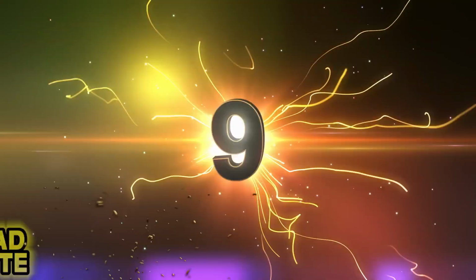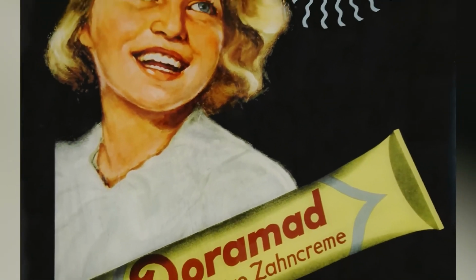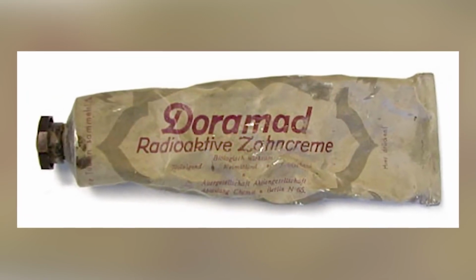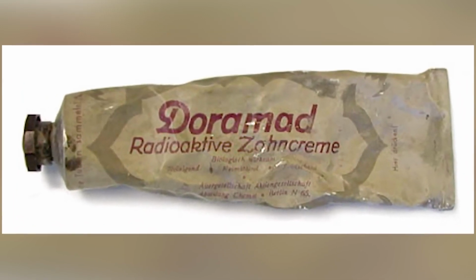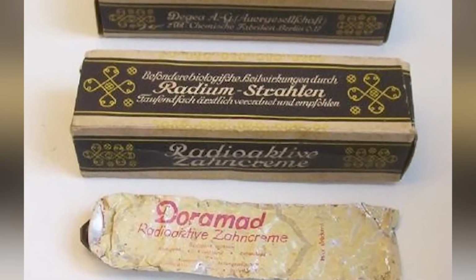Number 9, Doramad Toothpaste. Doramad. Are you mad? That should have been the slogan. The worst toothpaste to ever exist. Back in the 40s, people were brushing their teeth with radiation. Yeah, even on the actual tube, it says its radioactive ingredients increase the defense of teeth and gums.